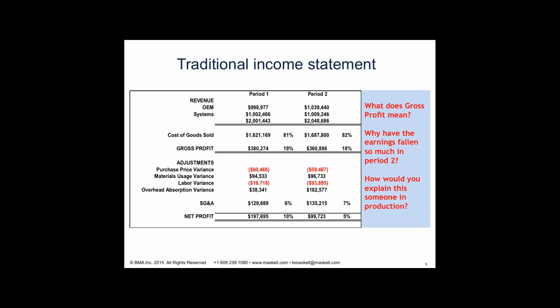Now look at this. We've got revenue at the top. Period 1, period 2, about 2 million a month. Then we've got this cost of goods sold. Now what is that? Well, that's the cost of the products that you sold if everything had gone exactly on standard time and standard costs. The gross profit then is the revenue minus that, which gives us the gross profit here, $380,000. Now, what does this mean?